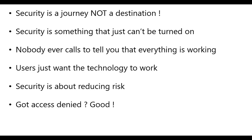And again, when we start turning security up a notch, we are going to get the complaints from users that they may have access denied. In reality, that's a good thing. That means that the security is working and you want your users coming to you saying, look, I can't get access to this, and then it's just a simple matter for you to enable that.